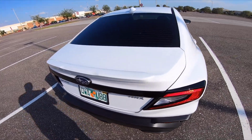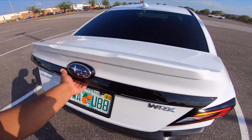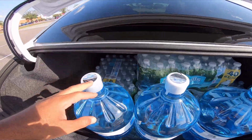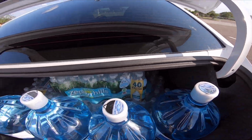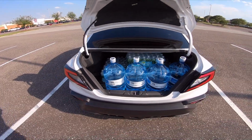A lot of people used to make fun of me, showing me in the truck filling it up with water when I went grocery shopping. Bam, even more water for you. We got 1, 2, 3, 4, and then we got 1, 2, 3, 4. Wow, man, we went crazy with the water. So lots of water there.